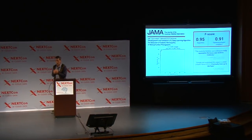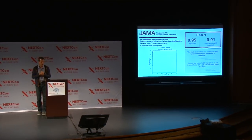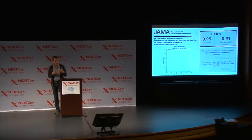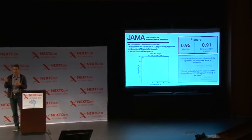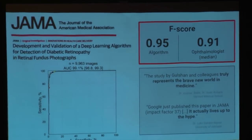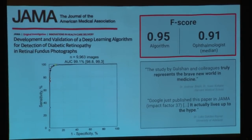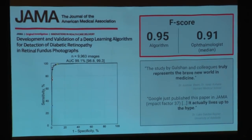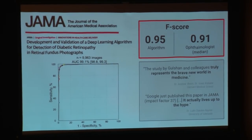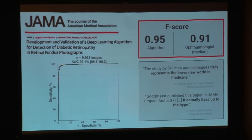So we've been doing work on this problem for quite a while in our group. And we published work at the end of 2016 that showed that we now had a model that could take these retinal images and produce predictions that were on par, slightly better than board-certified ophthalmologists in this task of grading for diabetic retinopathy. And that's pretty good, because that by itself is useful.